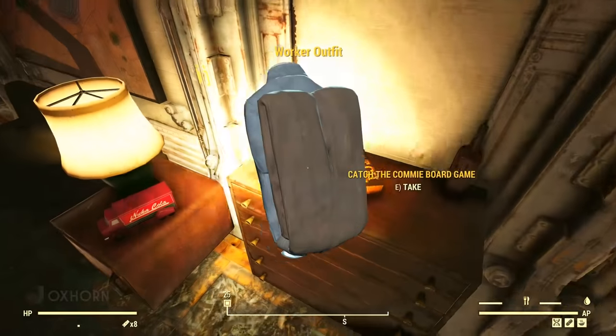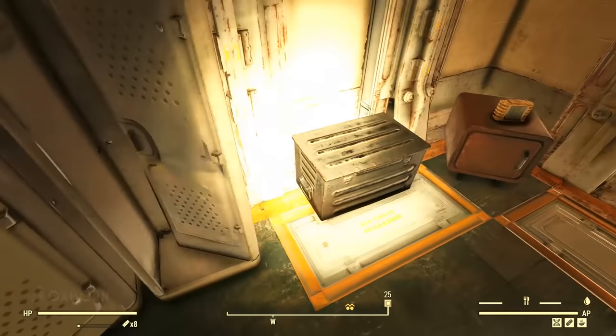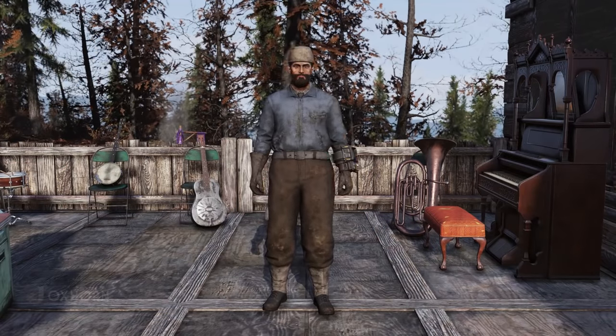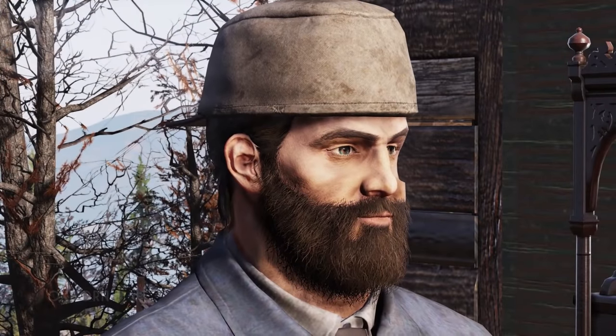By getting this far, however, we complete All That Glitters. And by siding with the settlers, we get a worker outfit and matching worker hat. Now we can fit in at Foundation just like one of the settlers.